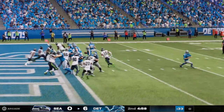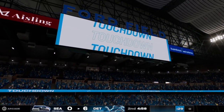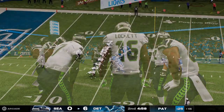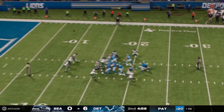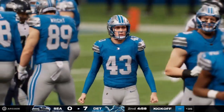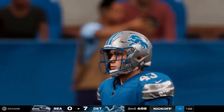David Montgomery. Touchdown, Detroit. A lot of big bodies down there, but at the end of the day, the one that mattered, the one with the ball, finds the end zone for the touchdown. Yeah, once that back gets the ball, Mike, he's just looking for a little crack of daylight, and he's thinking, I'm going to run into it and just hope I come out the other side. And in this case, the other side's the end zone, and they get 6.